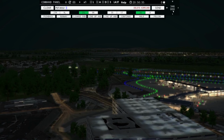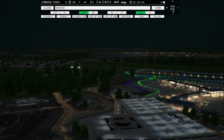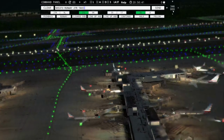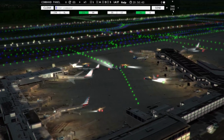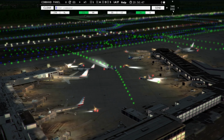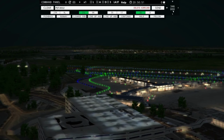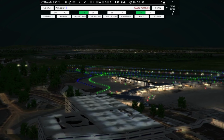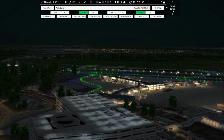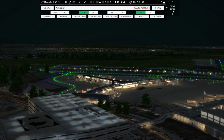Philadelphia ground, Spirit Wings 373 ready to taxi. Spirit Wings 373, runway 27 right, taxi via Kilo. Runway 27 right taxi via Kilo Spirit Wings 373. All right, we got this Piedmont taking off here. It is a de Havilland.